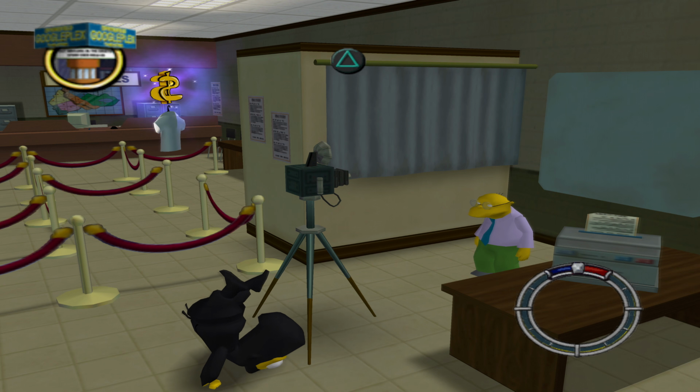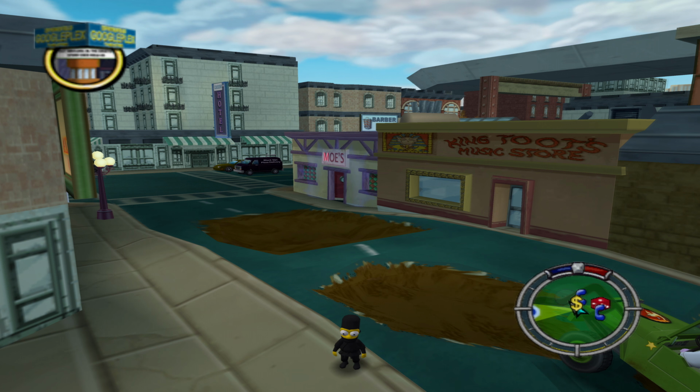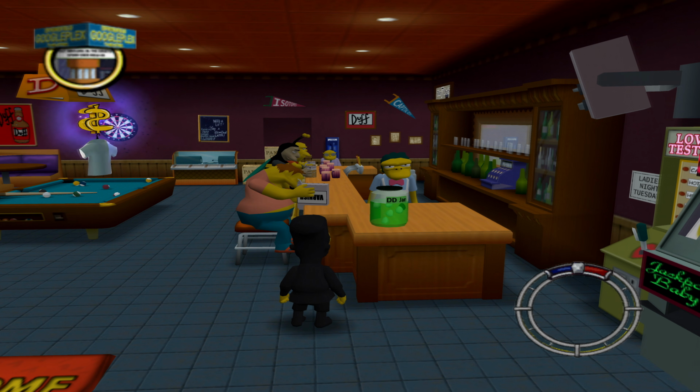Hans Moleman hangs out here as well, and we can take his picture. We often see Moleman at the DMV in the series. We can find Moe's Tavern in level 2, and it's right next to King Toot's music store, which is a nice touch. Inside, we can find a ton of references to the show.